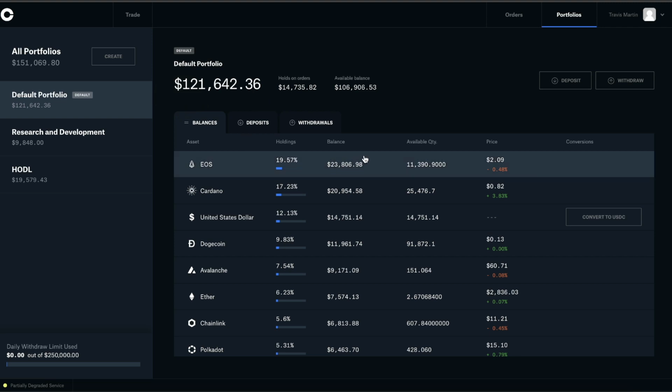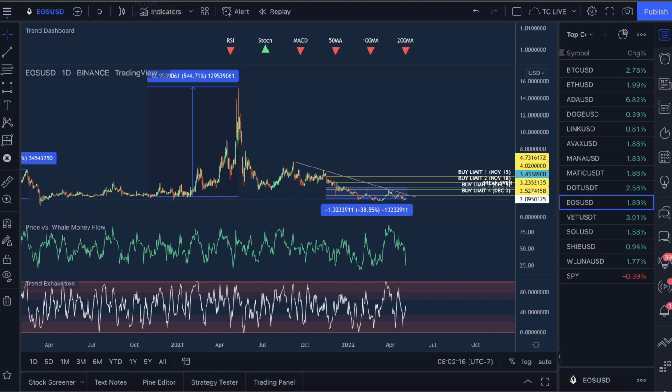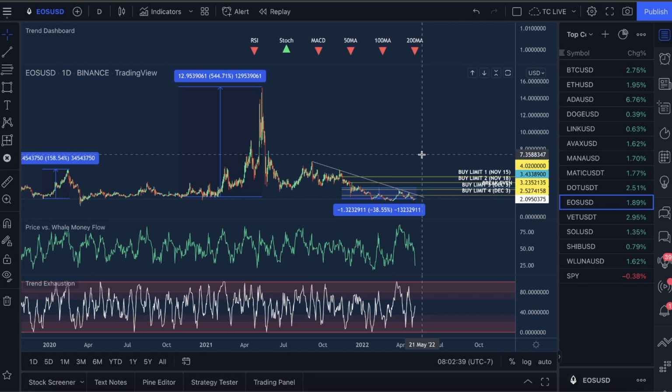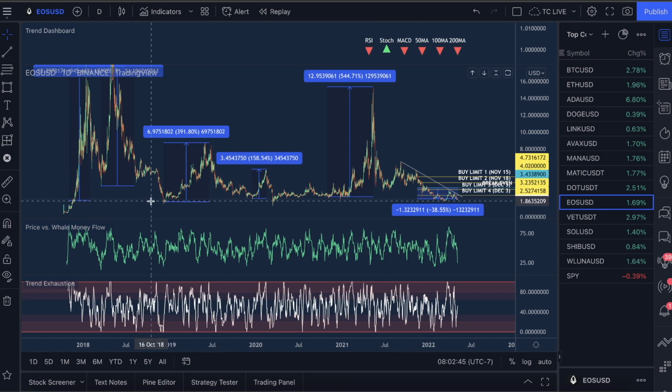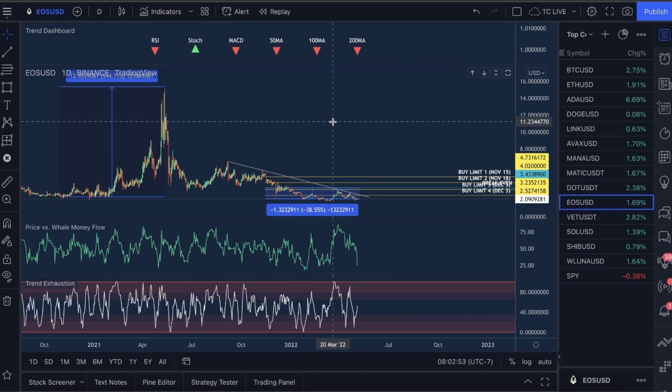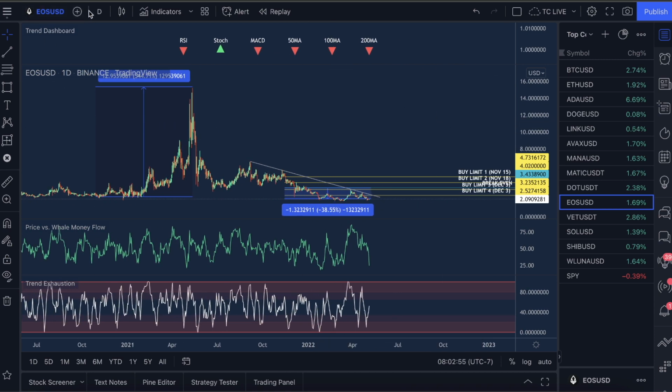So EOS, we're sitting at $23,000. It holds about 20% of my whole portfolio. I think it's the number 1 unspoken pump coin that's going to happen. Not only is it so low, it is so ridiculously low right now, and it has a history of absolutely just taking off here. And look, we don't need to get 600%. We're going to exit before that. But look at this, guys. Look at down here.